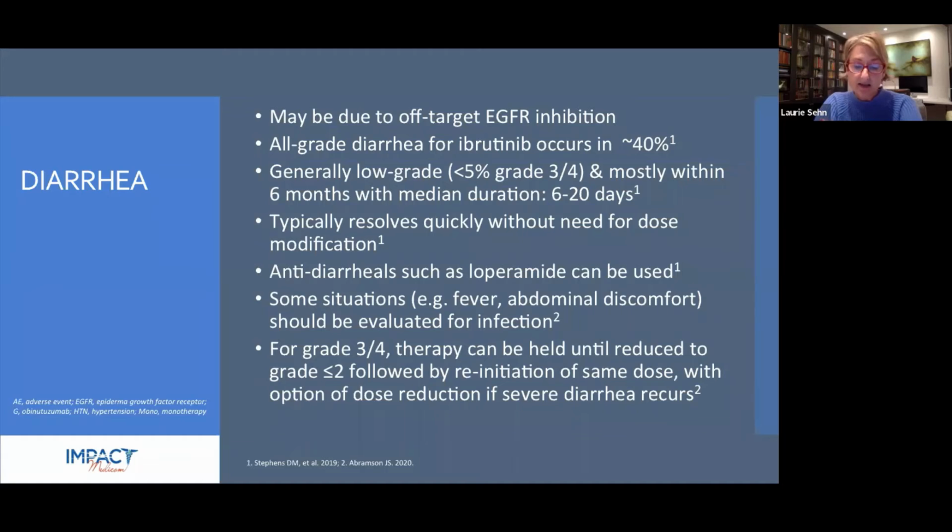We're going to discuss some of these adverse events in detail, looking at how frequently they occur and what some of the typical management strategies might be. So starting with diarrhea, this is a relatively common side effect and is thought likely to be due to off-target effects on EGFR. In terms of all-grade diarrhea, this can occur in up to 40% of patients receiving ibrutinib, but most of these patients have low-grade diarrhea, with less than 5% of patients experiencing grade 3 or higher diarrhea.